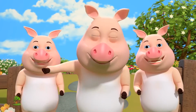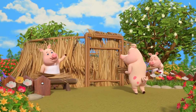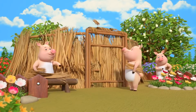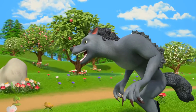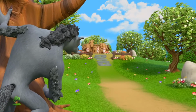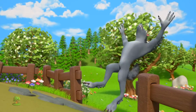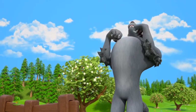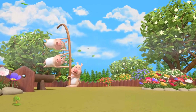Three Little Pigs. Three little piggies made their houses out of hay, hoping to ward off the bad wolf. Oh no! The wolf came and huffed and puffed. Then he let out a puff. Down fell the little piggy's house.